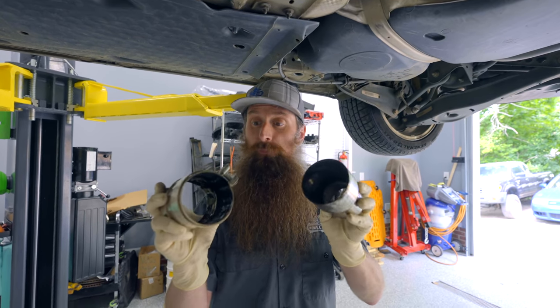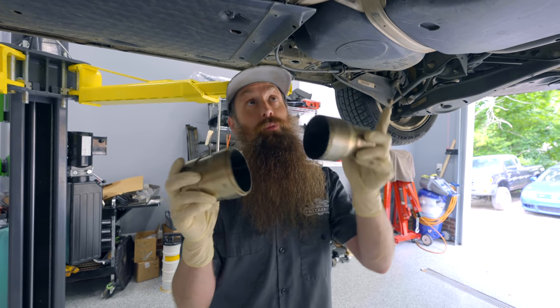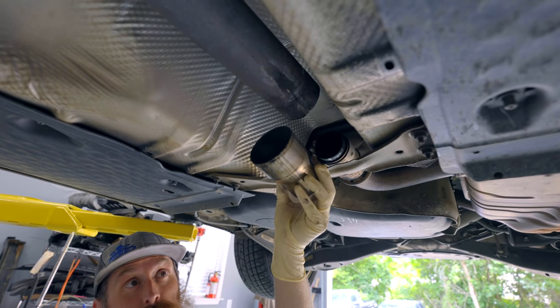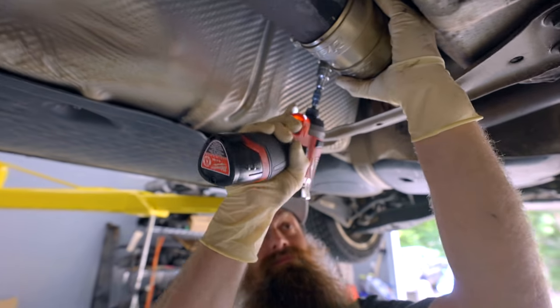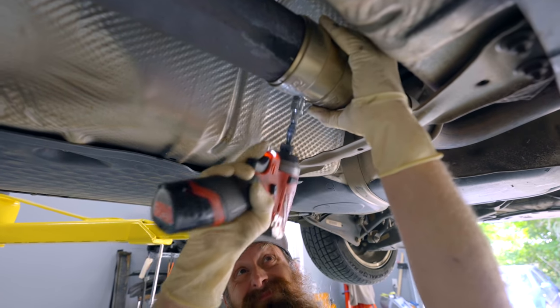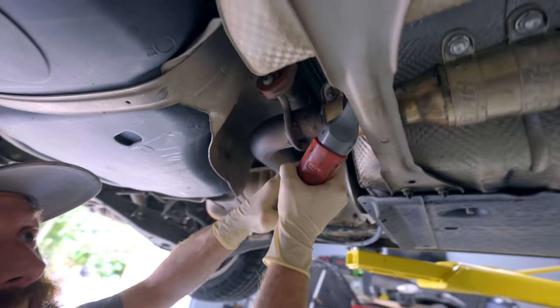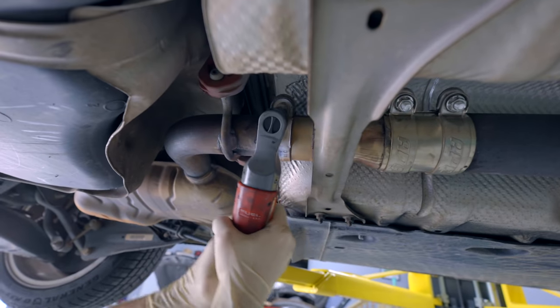I found this coupler that I had from another project, and what we'll be able to do is attach this to the straight down pipe with a clamp, and then on this side we'll use the factory clamp and attach it to the factory exhaust. This will allow us to drive the car without just being, you know, that guy.